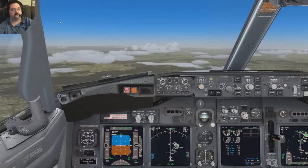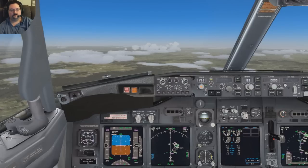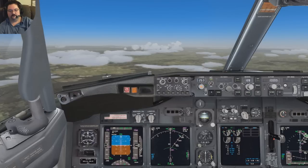Melbourne Centre, Velocity 60. Velocity 1867. We'd like to go to flight level 380 if it's available, please. What was the agency? No worries. 5 minutes, flight level 380. Many thanks. Flight level 380, Velocity 1860. Very welcome.